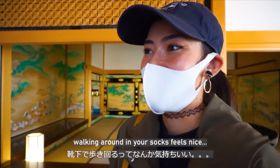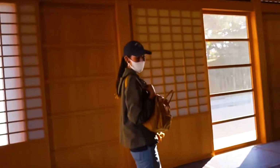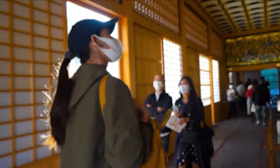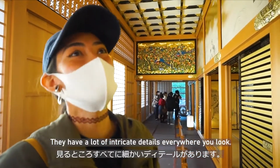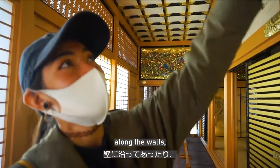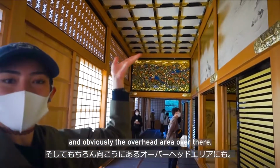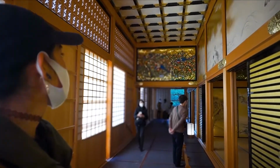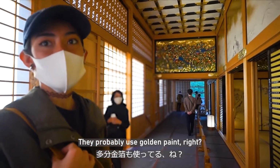Walking around in your socks feels nice. They have a lot of intricate details everywhere you look, like along the sliding doors, along the walls, and obviously the overhead area over there. They probably use golden paint. Nice.